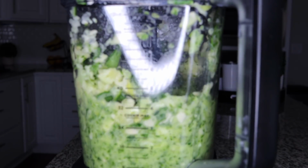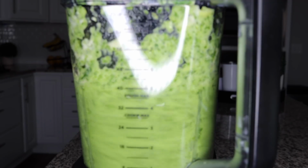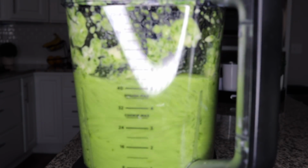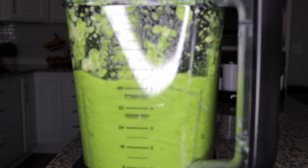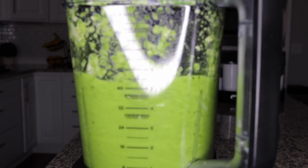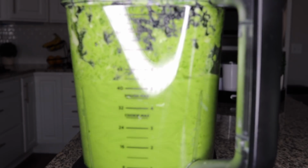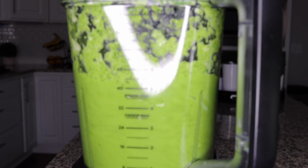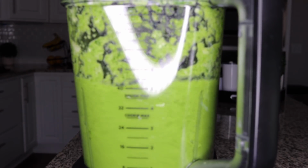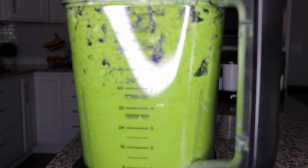You just want to add in maybe ice blocks to give you that chilling, beautiful taste, that not too flat kind of smoothie, because when it's a little bit chilled, it tastes so good in the mouth. That is if you have a refrigerator, but that is so fine. If you don't have a refrigerator, you can just go ahead and blend, and you will still enjoy your smoothie. I just like stuff a little bit chilled.